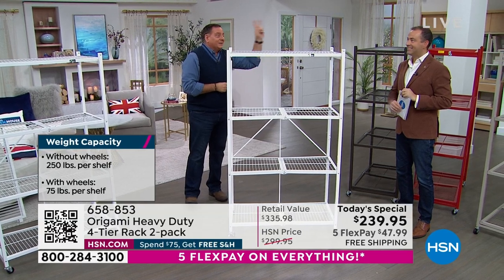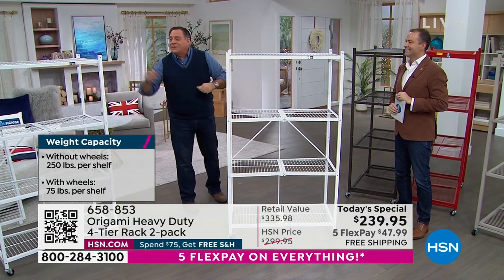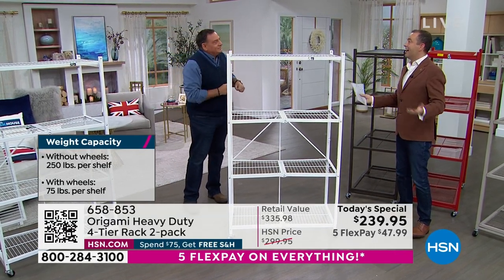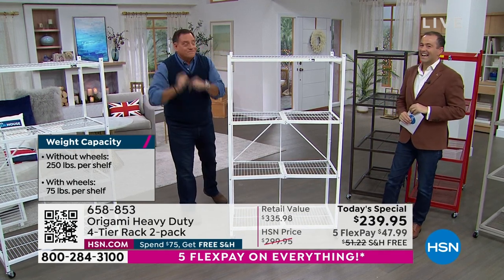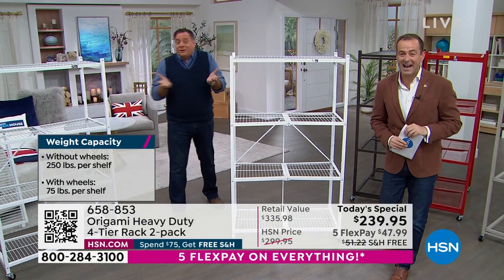But how many racks are we getting? Two. So that's 1,000 pounds here, 1,000 pounds there. Adam, what is that? It's a ton. It's 2,000 pounds is a ton. You're buying a ton of storage right now. It is a ton of storage, and that's what you're going to get.